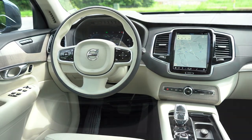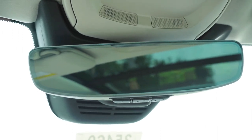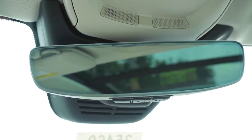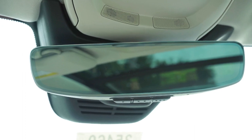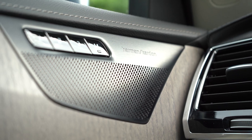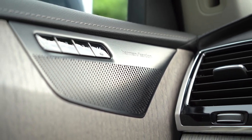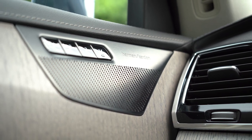You can also find a frameless rear view mirror, so I always like when the rear view mirror is frameless, and just underneath of it you have HomeLink controls for up to 3 different garage doors as well. Very high quality speaker covers by Harman Kardon I found, and that's surrounded by those matte wood inlays, and I love those speaker covers. They are aluminum, they're not plastic, they look absolutely amazing. We'll test out the sound system here in a little bit.